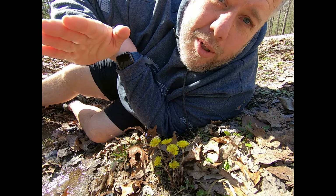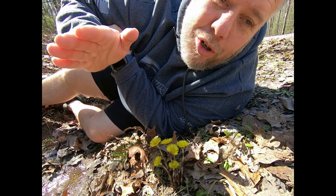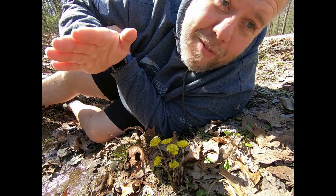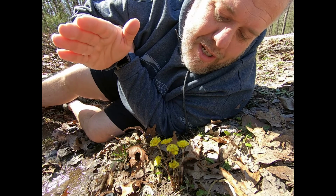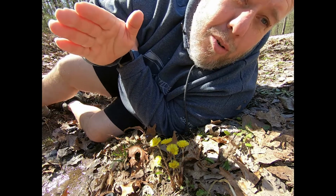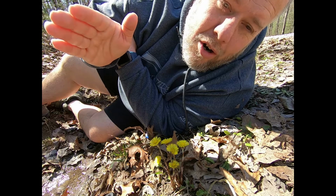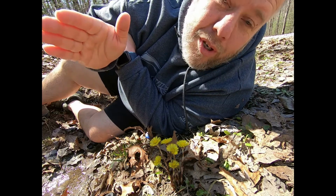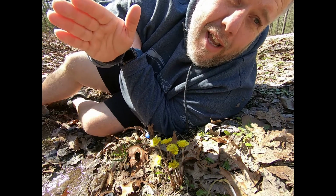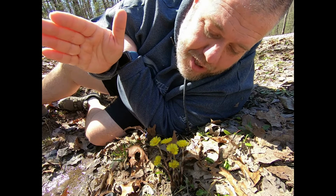It looks very similar to a daisy, something that you might see in your yard, like a dandelion, but this one is not. The scientific name for this one is Tussilago farfara, F-A-R-F-A-R-A, okay? The common name for it is Colt's foot, all right? And so just to give you a couple of bits of information about it.